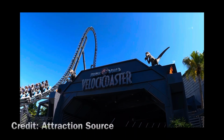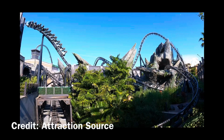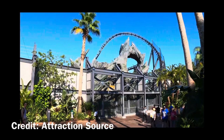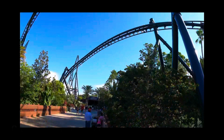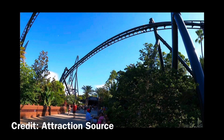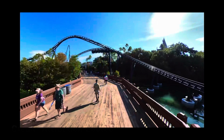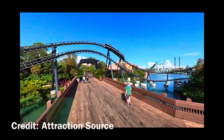Coming in at number 5 is Jurassic World Velocicoaster. I know a lot of enthusiasts throw around the term complete package, but that's definitely the best way to describe this ride. Not only is the layout spectacular with its quirky elements in the first half and the absolutely insane elements in the second half, it has pretty good theming both in the queue and even on ride in the first half of the ride. I absolutely love the stall. This is the first zero-G stall that I've experienced, and it really feels like you're just hanging there forever until you pull out of it.